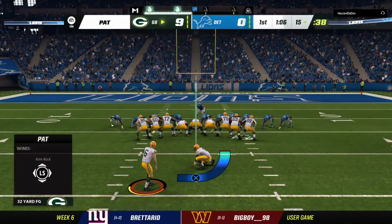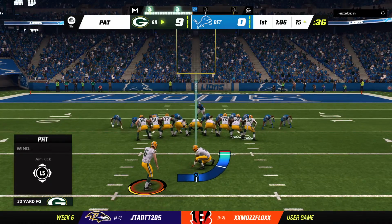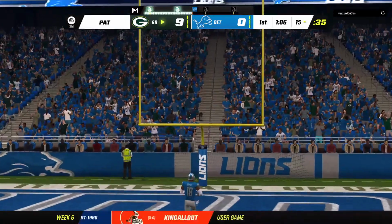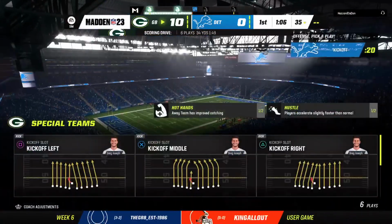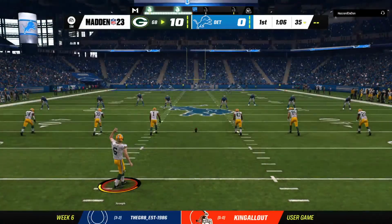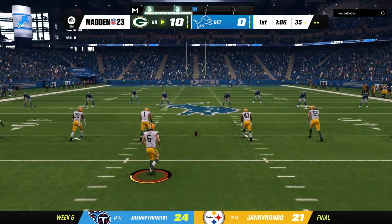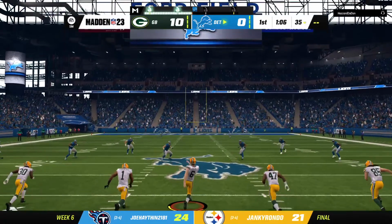Aaron Rodgers, his 14th touchdown now on the year. And they are able to add on to their advantage. Joseph connects on the extra point, and the lead grows to 10-0. So an early 10-0 lead for them now as they kick it away.